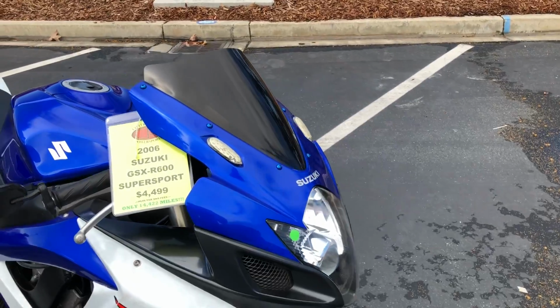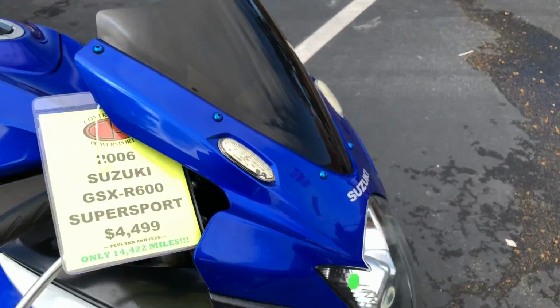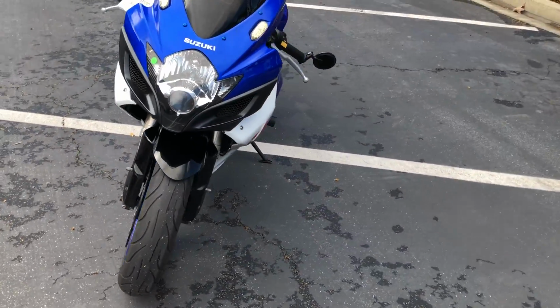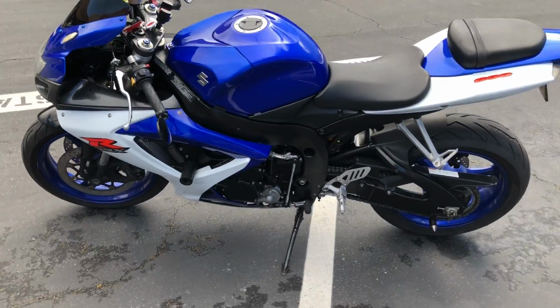The other thing that's cool is the little details on this bike. It's got these little blue rivets here, you'll see, to match the body color. Just a real clean bike for being 12 years old. Again, only $4,499 here at Contra Costa Powersports.